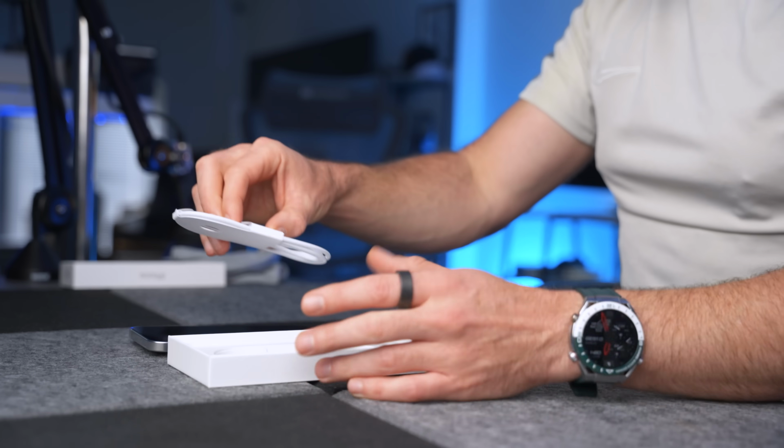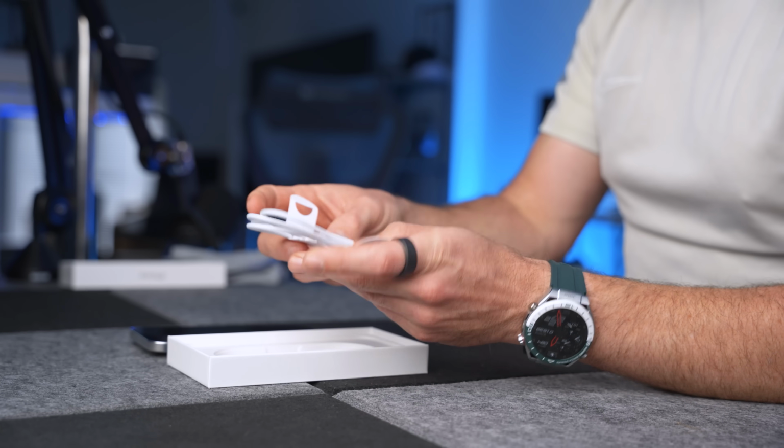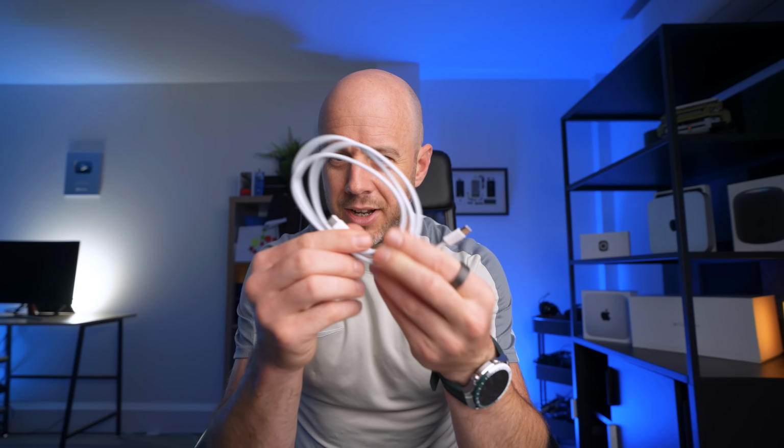In the box we also get the SIM card tray tool thing, great, and a USB-C to USB-C cable. Obviously all iPhones now are USB-C, and the cables are lovely as well. These aren't color coded. I can guarantee if you get the black iPhone 15 Pro Max, it won't have a black one. I don't think so anyway. If it has, let me know. But it's a very nice braided cable. So again, big fan of that, Apple.